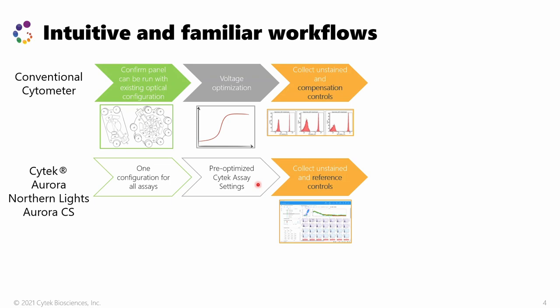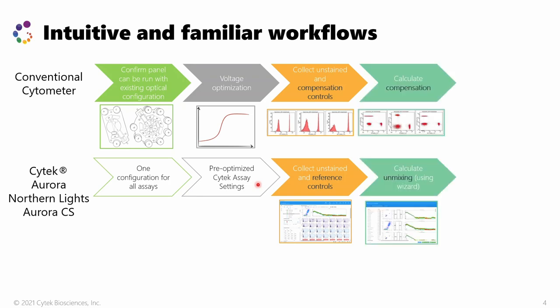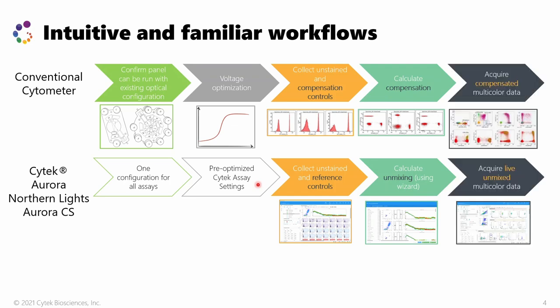After that, the steps will look very similar. You record your compensation controls on a conventional instrument, which we now call reference controls. This is followed by compensation, or in our case, spectral unmixing. And finally, the result is the final multicolor data.